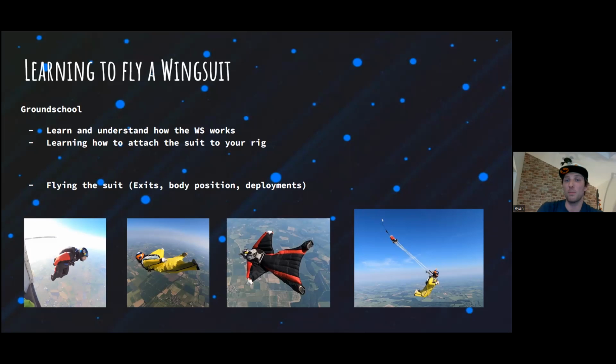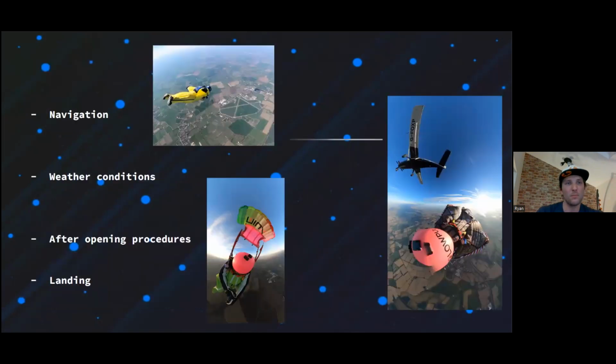And then finally, we'll look at the deployments. So deployment side, it's to an extent one of the more important aspects of wingsuit flying, actually opening your canopy. So how to shut the suit down, how to go for your deployment handle, and then what to do once your canopy has started to extract from your container. So there are a few little things that we'll look at in a lot more detail when we come to do your wingsuit ground school.